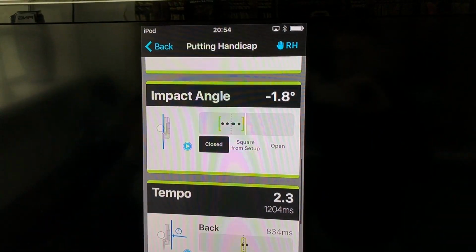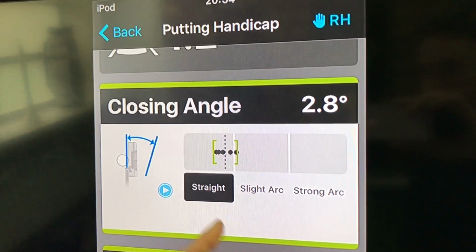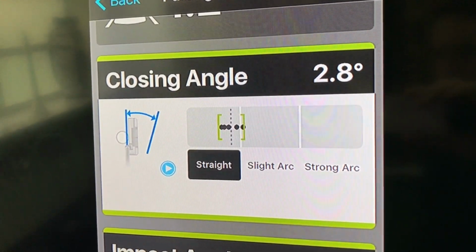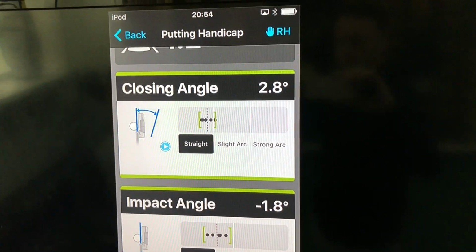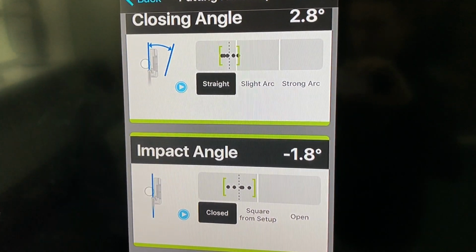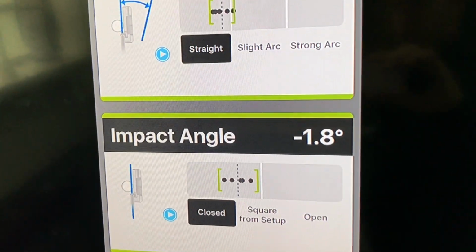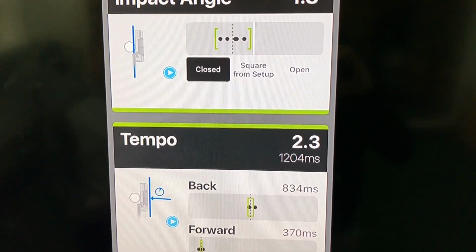What's interesting is the amount of rotation in the face has reduced, to the point we've actually tipped into a slightly different arc category. Therefore what we might need to do is try you with a face balanced putter and see what kind of consistency level we get from one of those as well. But yes, we are bringing the face back slightly squarer, but ultimately more consistent. The tempo is still on the slower side, so that's fine, at least that's constant.